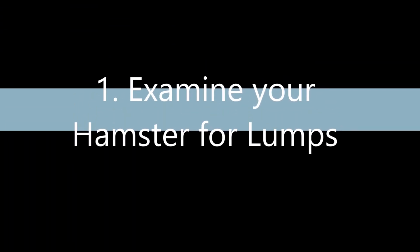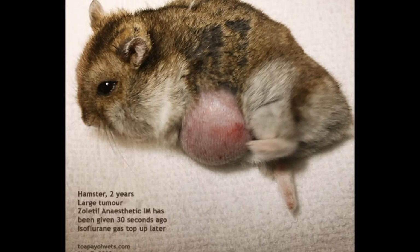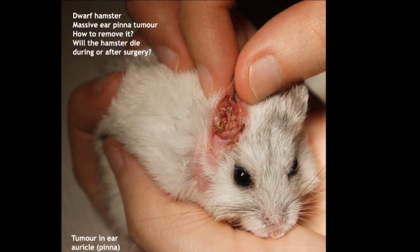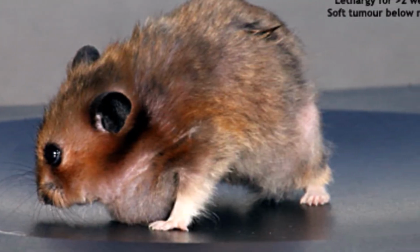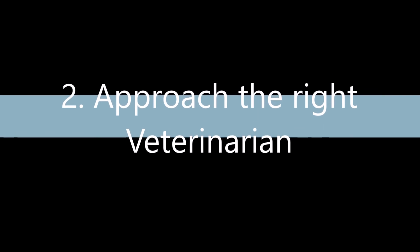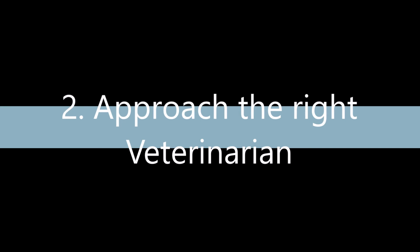Firstly, regularly examine your hamsters for any unexpected lumps or bumps and have it checked out by a vet as soon as possible. Some of the possible areas where tumors can occur include on the side, on the ear, in the cheek pouches, and below the neck. Secondly, if your hamster does have a large tumor or lump, make sure that you go to a veterinarian who has experience in hamster anesthesia and surgery.